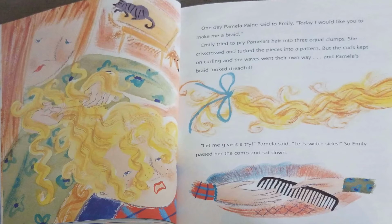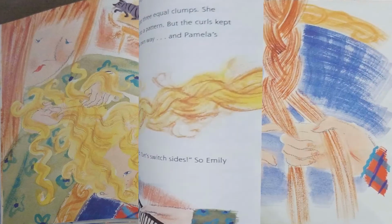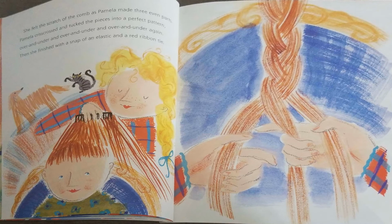"Let me give it a try," Pamela said. "Let's switch sides." So Emily passed her comb and sat down. She felt the scratch of the comb as Pamela made 3 even parts. Pamela crisscrossed and tucked the pieces into a perfect pattern, over and under and over and under and over and under again. Then she finished with a snap of an elastic and a red ribbon tie.